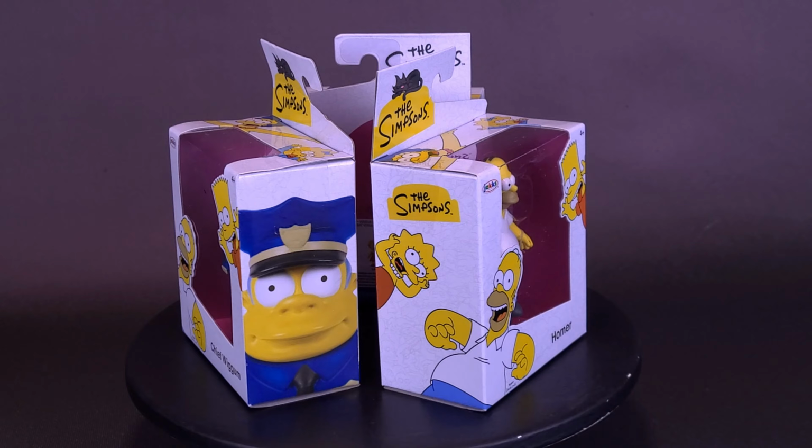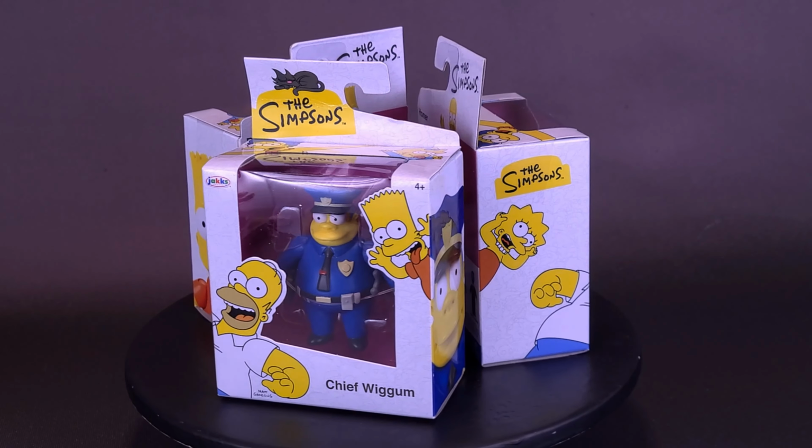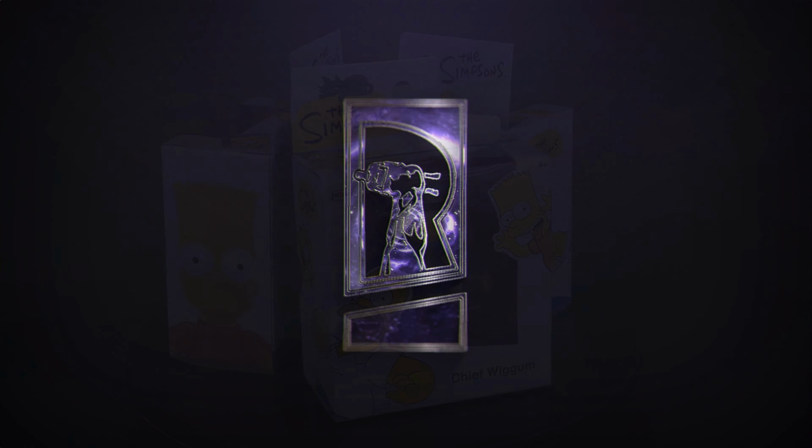Well, we finally have citizens from Springfield, but I didn't realize they'd be so small. Here's a look at the brand new Jakks Pacific The Simpsons 2.5-inch figures.